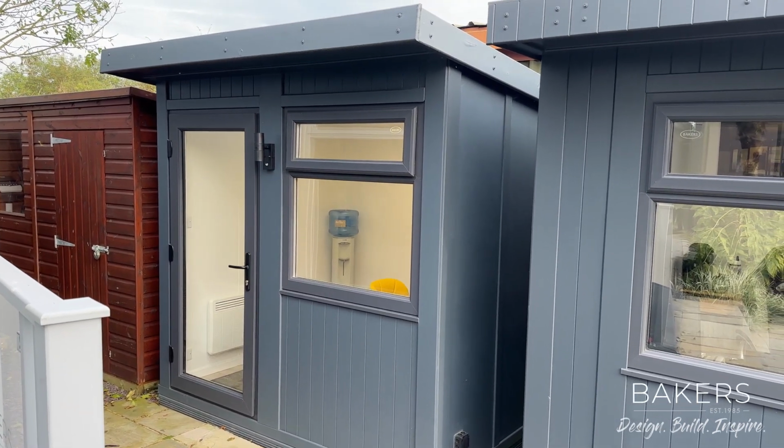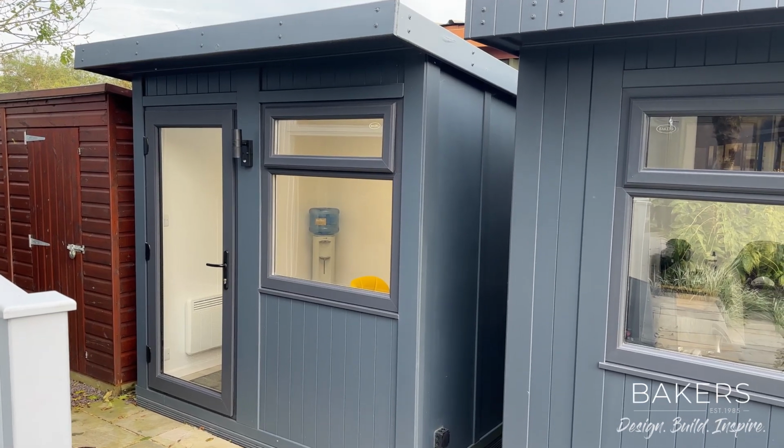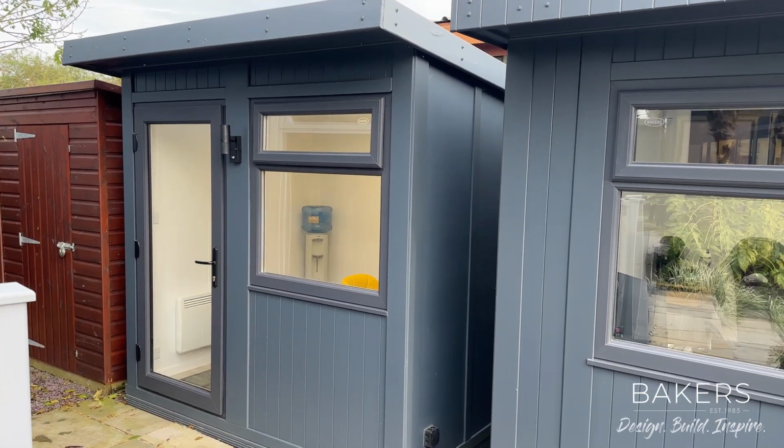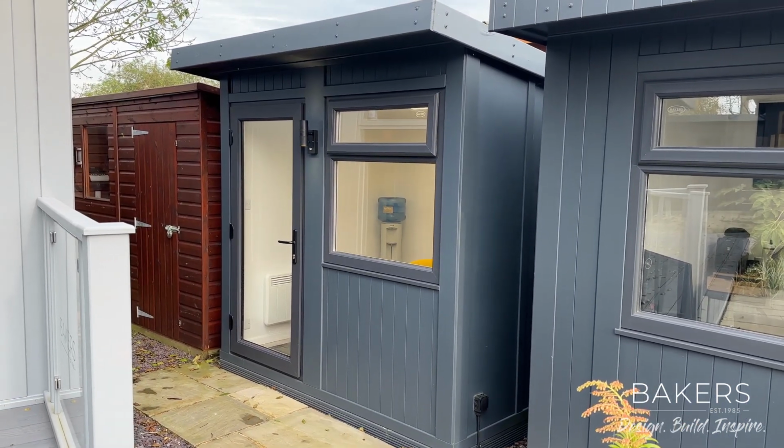Got the felt roof on this one, not the rubber roof, but that will bring the cost down of this demo, and we will be refelting the roof as well, coming with a 5-year guarantee with this building, and hopefully it works perfectly for somebody.